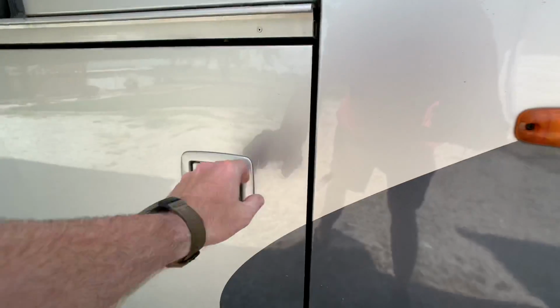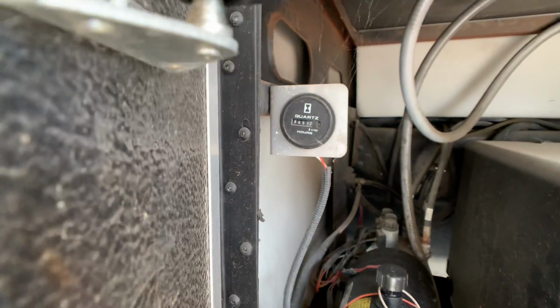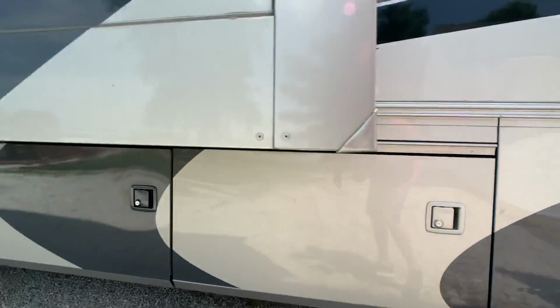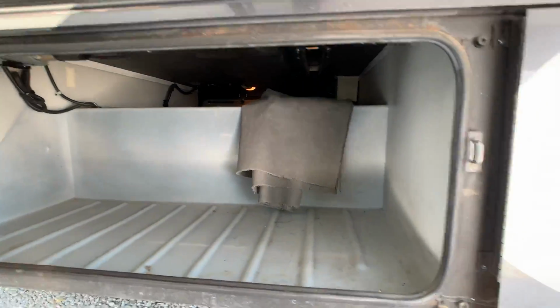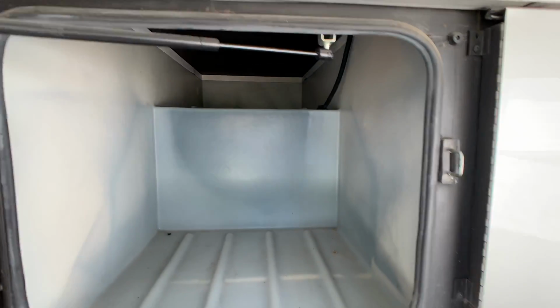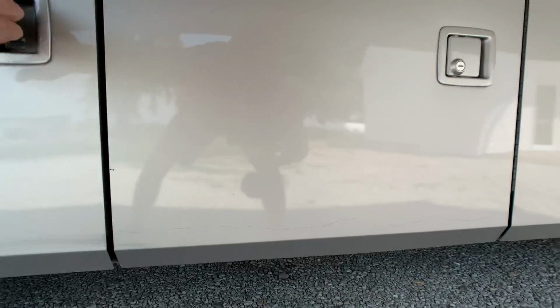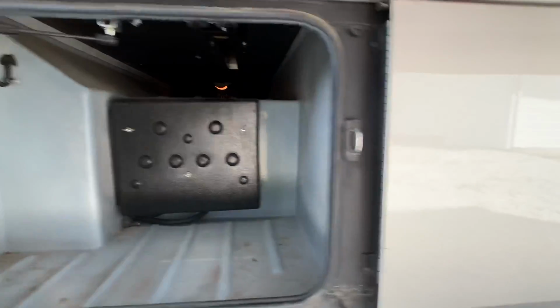5,500 Onan Marquis gasoline generator. Let me show the hours on it. I don't know if you can see it. 657 hours on the generator. Low hours. And again, pass-through storage on the back side. Insulated baggage doors are definitely a huge feature on this coach.